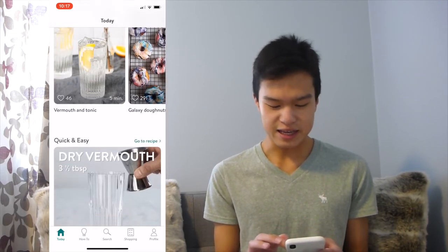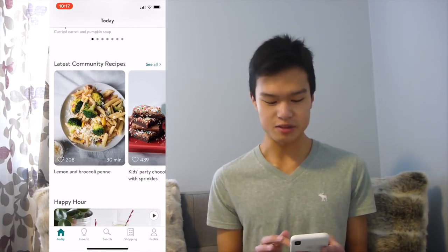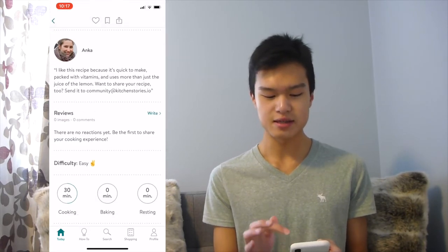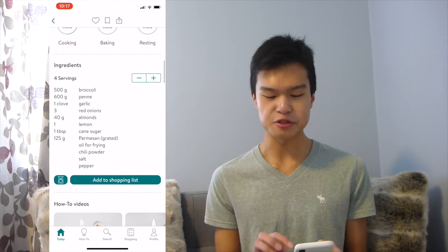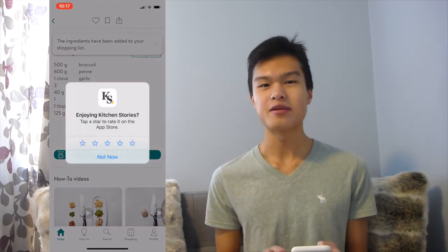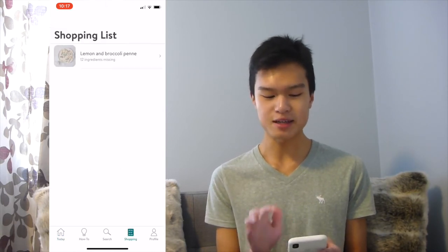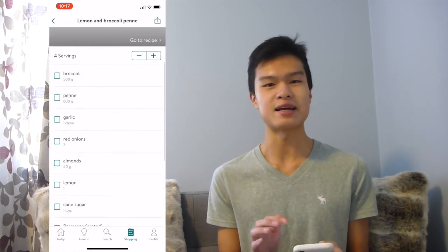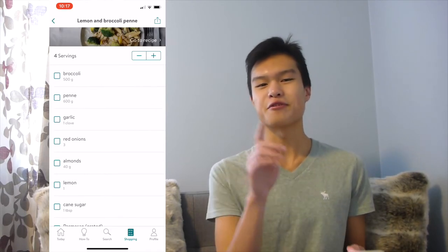It allows you to say, I like this lemon and broccoli penne recipe. I can go into it, check out what the recipe calls for, and then the ingredients, I can just press one button, add to shopping list, and next time when I'm at the grocery store, I can just simply go into the shopping list, press on this, and check out all the ingredients that I need to buy to complete this recipe. Definitely a no-brainer for those who love to cook, and that is of course one of them.